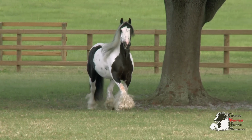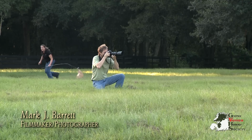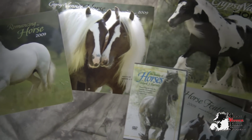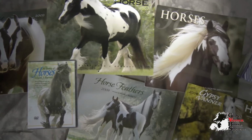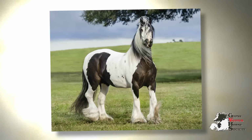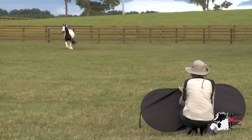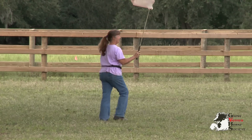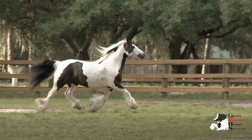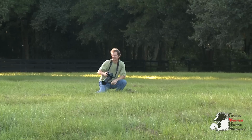I photographed the very first Gypsy Vanners in this country and became a fan immediately. We use the Gypsy Vanner images in many of our horse calendar titles, video productions, and books. These horses, being so laid back, are sometimes a little bit harder to get excited than the hotter breeds, but they show a surprising energy and athleticism. We have various games that we use to persuade them to give us the energy and control them, to put them in the areas that we want them to go. And invariably, as soon as we let up, these horses want to be right back with you.